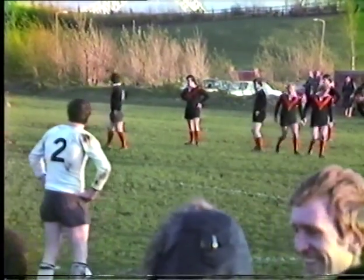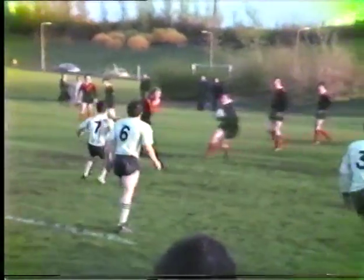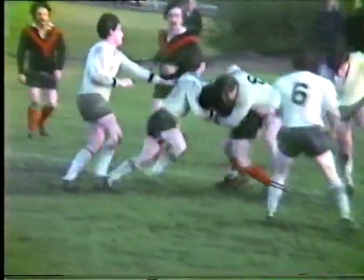And they're making their way back for this tap by the West Bank number 10. West Bank attacked, smothered there by the Lowerhouse defenders. We're not seeing much play in the Lowerhouse half, this first half.